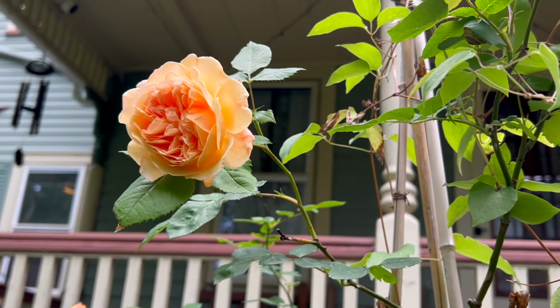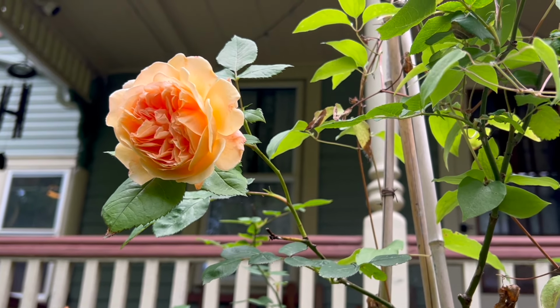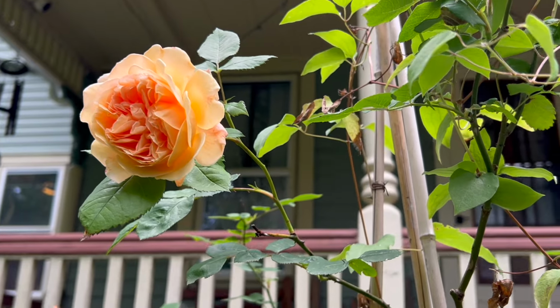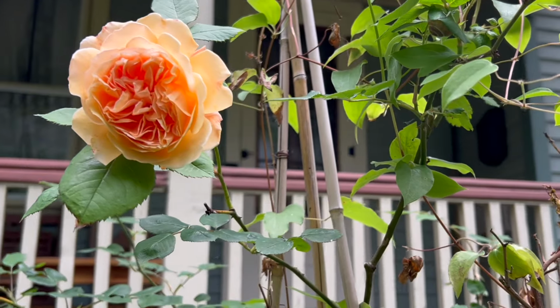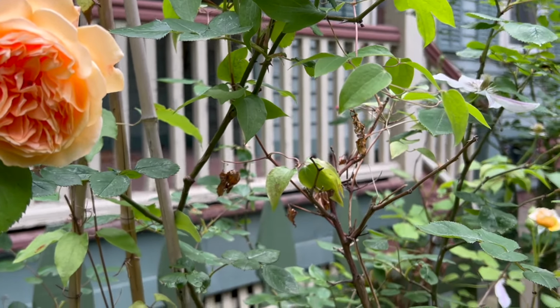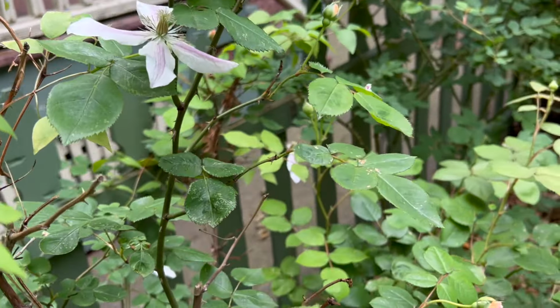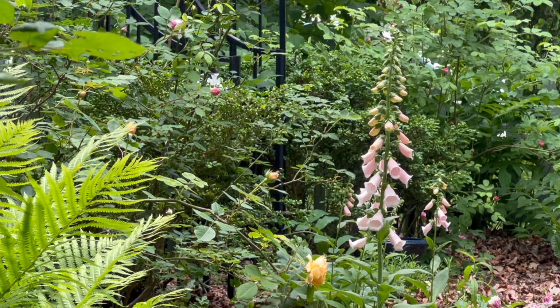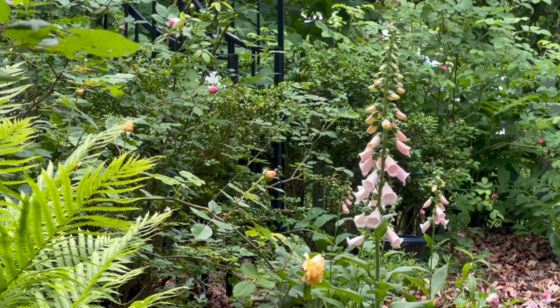Gosh, look at those colors. There is a clematis on this teepee next to it called America, but she's gone over now. She comes on very early. She was lovely this year, but she's done for the season. Unfortunately, I didn't capture, oh, here she is, the last of her. Unfortunately, I didn't capture her for you. I'm sorry. Hopefully next year we can get her.